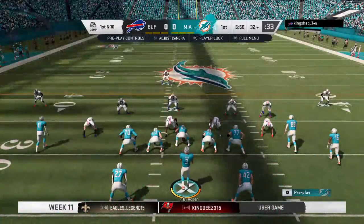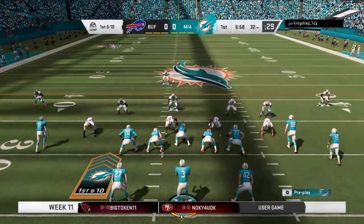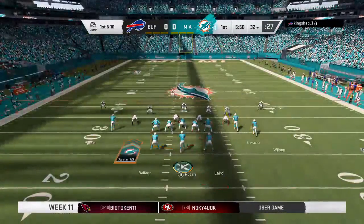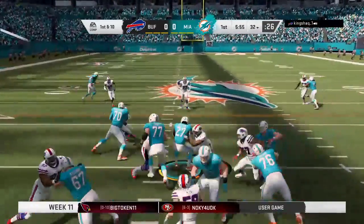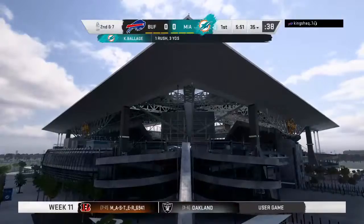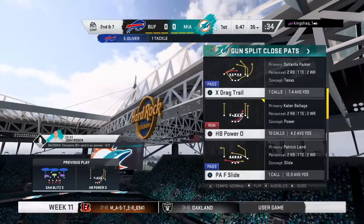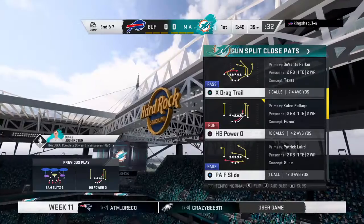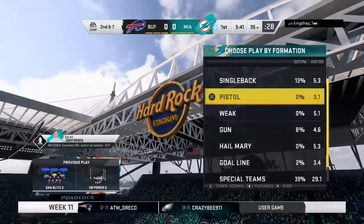From the 32 now, here's 1st and 10. All day, every day, any day. They'll run with a second-year man from ASU, Kalen Balazs. Give him 3 there on the first play of the game, and it's 2nd down. Well, I think that's what they're going to need to do here in the first half. You've got to take some pressure off of this young quarterback, and no better way to do it than to establish the running game early.